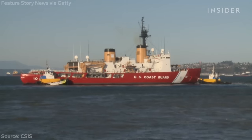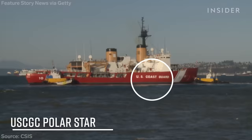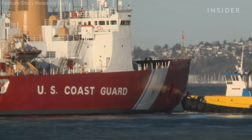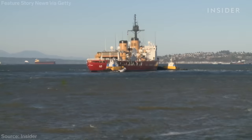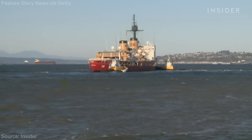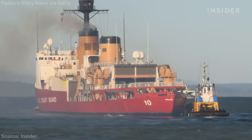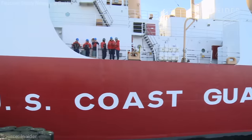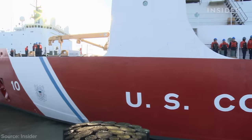The US, on the other hand, has only one icebreaker that compares in size to Russia's larger ships, and it was built during the Cold War. It's used for science and research purposes. But at the end of last year, the Polar Star set sail for the Arctic in its first non-scientific mission since 1994. The US Coast Guard said it would help protect US stakes in the region.